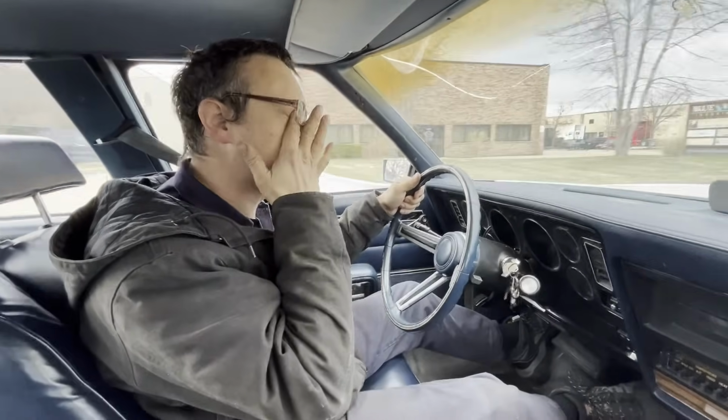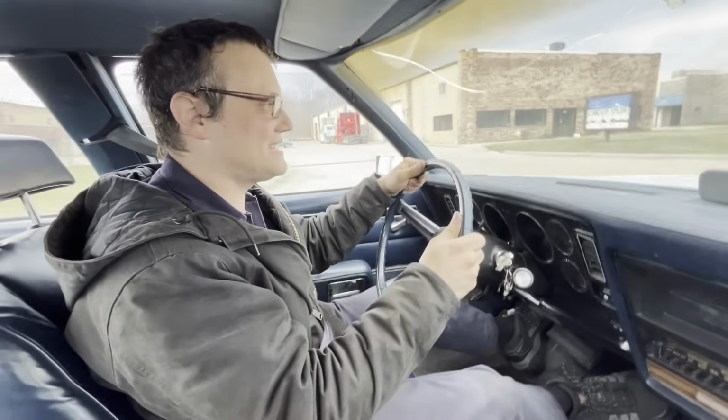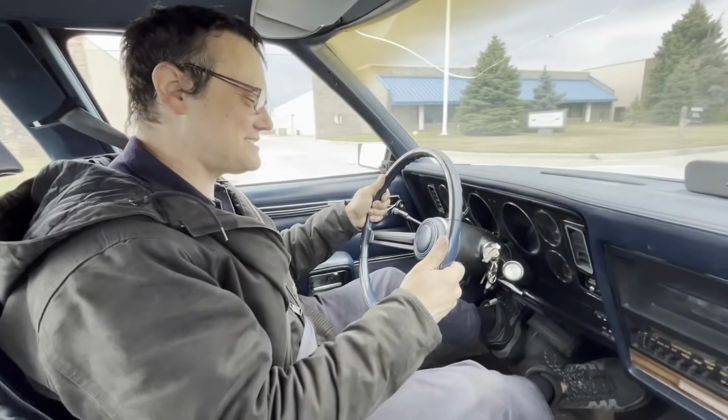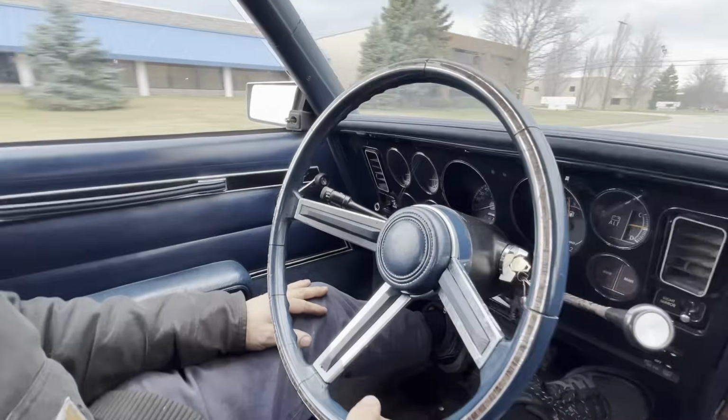Any other final thoughts? I'm just happy to see it. This is so cool. I love this steering wheel. It's such a sporty looking steering wheel.